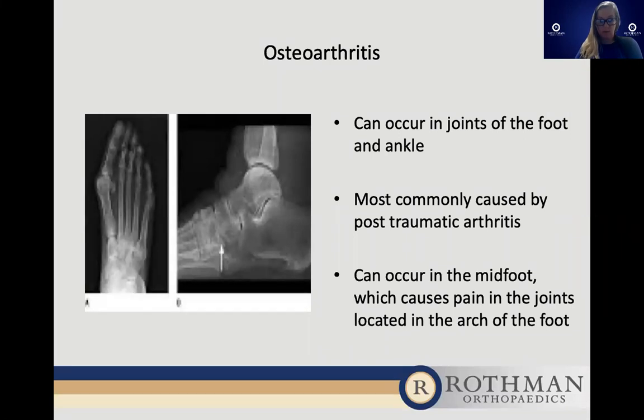Normally I tell patients within 12 to 24 hours, you'll see some pain resolution with a cortisone shot. It will probably only last for about 6 weeks. So if I'm giving someone a cortisone shot, what I'm going to ask them is, this is not going to cure the problem.